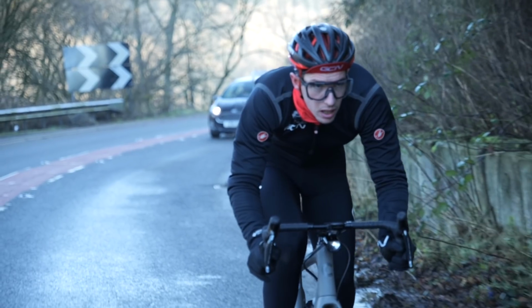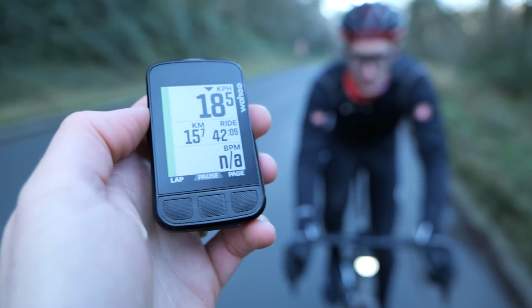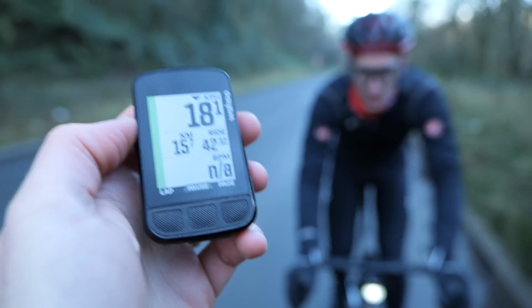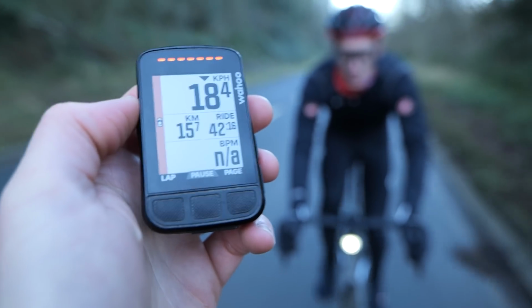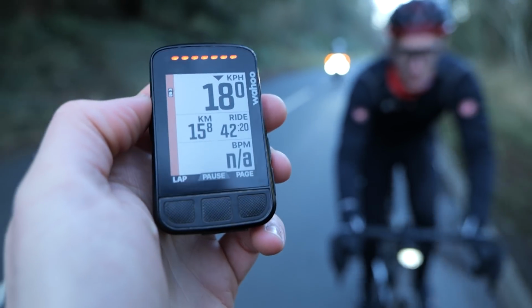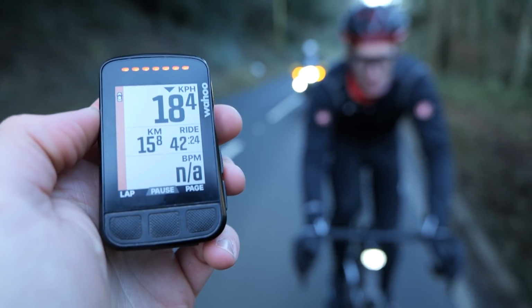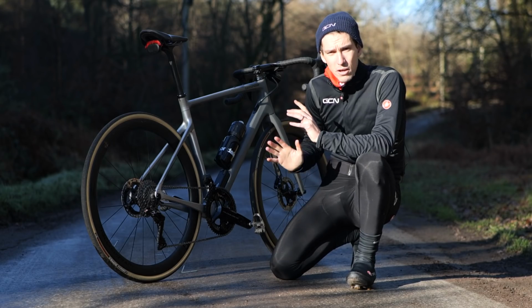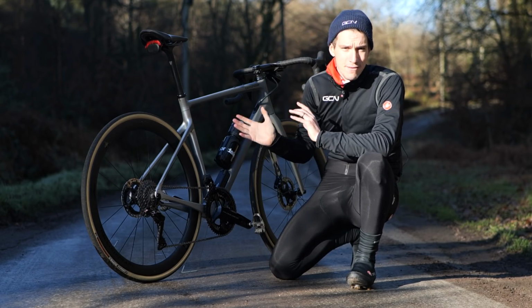Now, what is going on behind you changes what you can see on the display. So if there's no cars, it will show green. And then when cars start approaching, you will be able to see how many there are, where they are in relation to you, and also how fast they're going. If they're coming up on you really fast, then the display will turn red. The system is designed to give you an awareness of what's going on behind you without turning your attention away from what's going on in front of you.